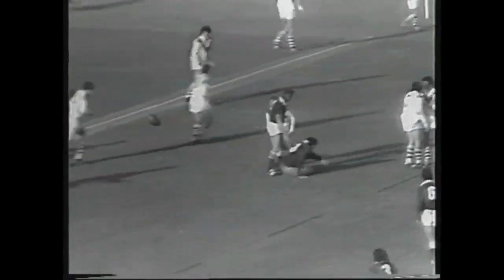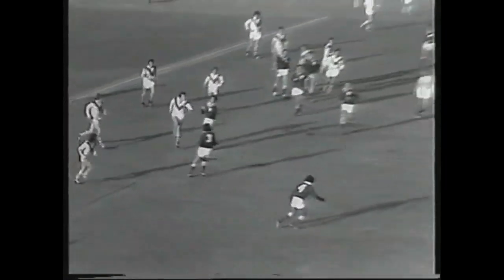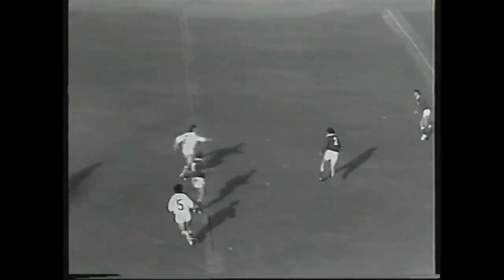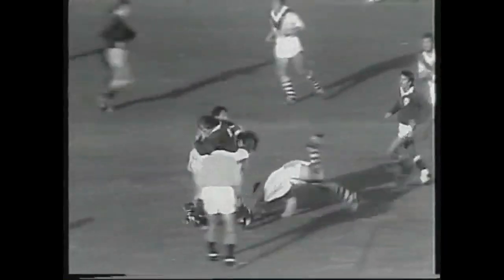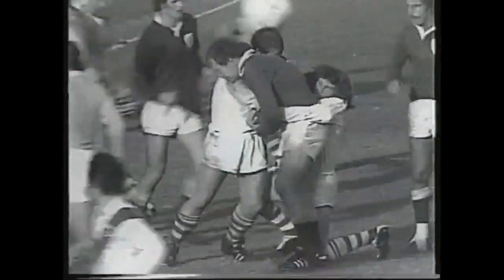Smith is dummy half. Halpert kicking ahead, Williamson in the way. Well controlled by Lionel Williamson. Halpert chasing him across field. Williamson straightening up. Caught by Finch and Rasmussen.